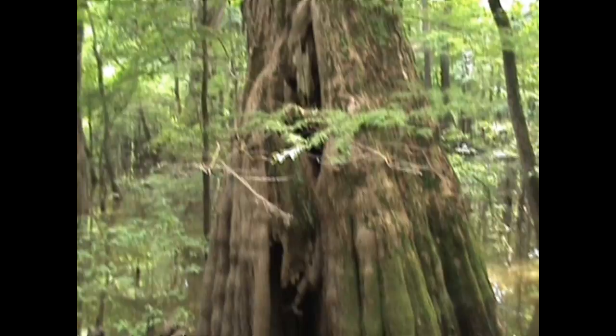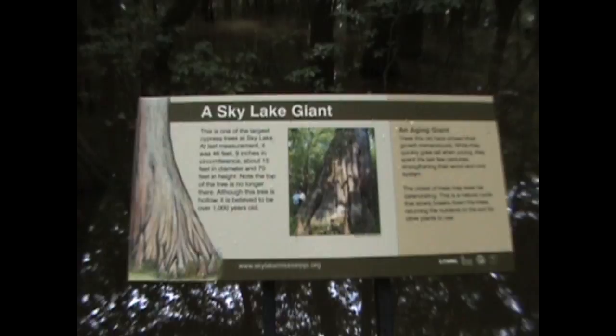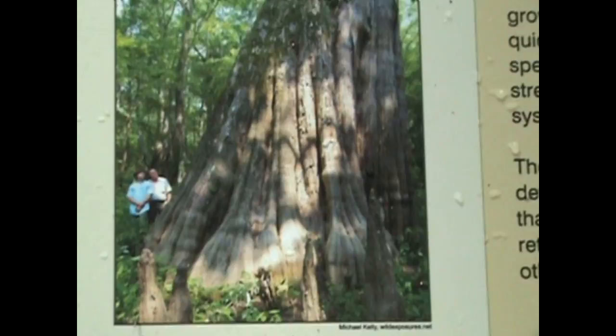This tree is estimated, because they came and took sample cores out of it to determine the ages of these trees, to be a little over 1,000 years old.